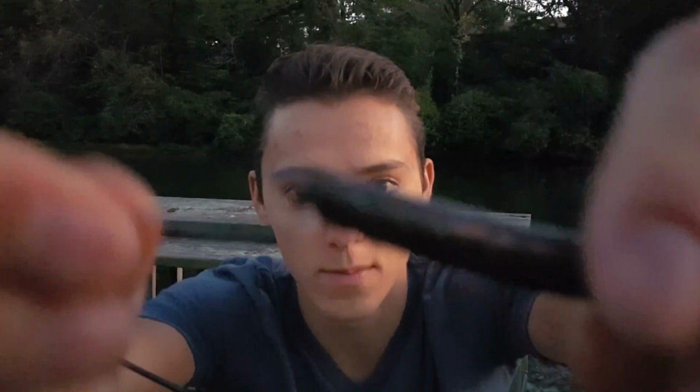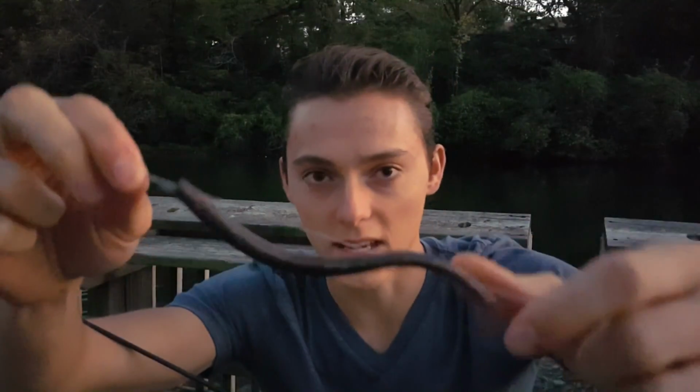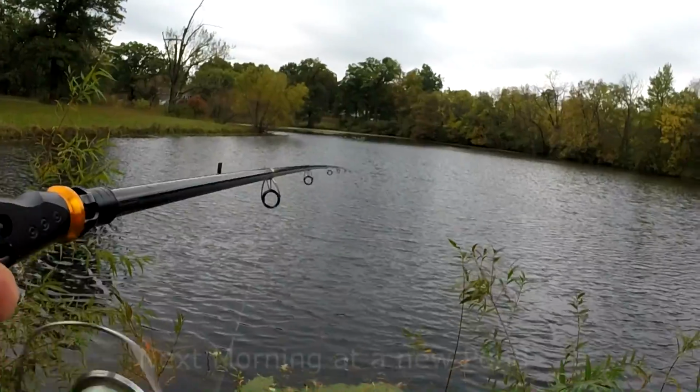12-pound test line. I got that hook with the worm just barely hooked. I think this is about a 5 to 6 inch worm. And then 6 to 8 inches down, I got my weight. Once I cast it out, I just let it hit the bottom, jerk it a little bit, reel in a little bit, jerk it a little bit, and it just has a nice little action off the bottom. And these bass just love worms.